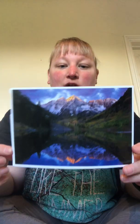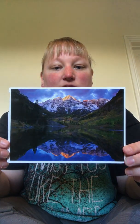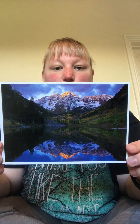There's lots to share. So I'll share them every week with a selection of postcards. This week I'm going to start with Colorado's Maroon Bells Mountains. They're called the Maroon Bells because they look like dome bells. How beautiful does that look?